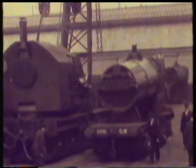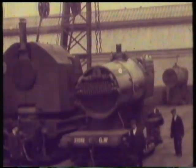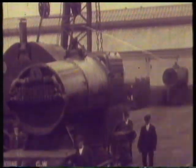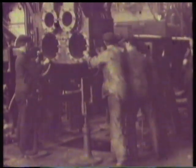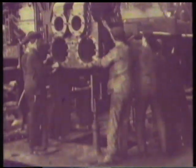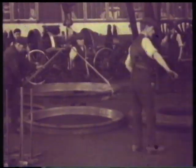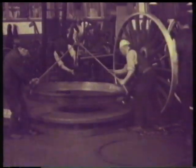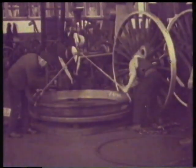Trade unions were never recognised by the GWR. When the First World War broke out, the government took over the running of all railways and recognised the existence of trade unions, so that when the railways were handed back to the companies in 1921, the union was already there, and the company then had a fait accompli.